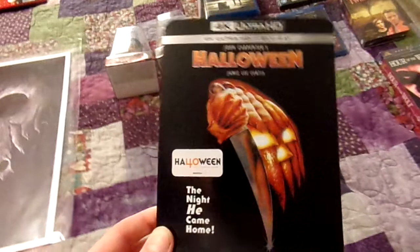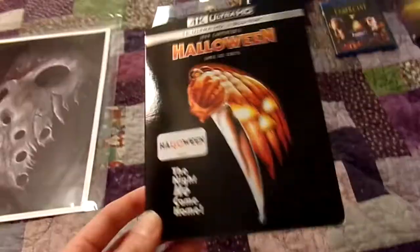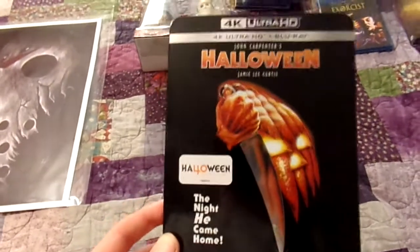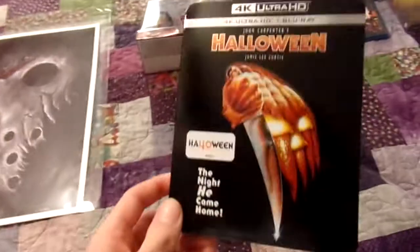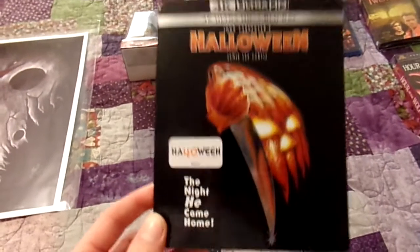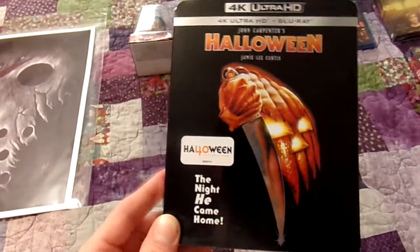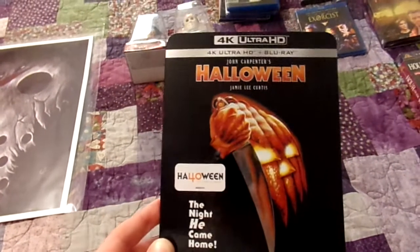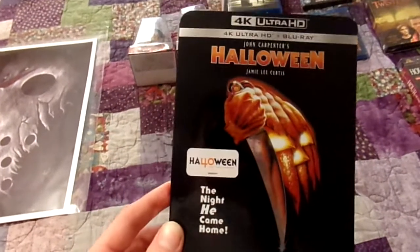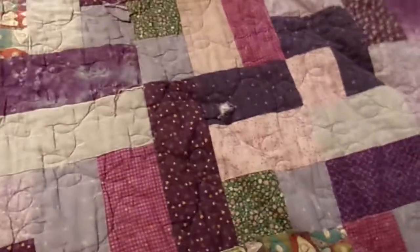So if you're kind of bummed that you don't own a 4K player and you're not getting this, it's not a huge disappointment, because all the same special features that are on the 35th anniversary edition Blu-ray are on this release. So, it is what it is, but I'm so glad to own Halloween on 4K, and this actually makes it my 20th release of Halloween that I own. So now Halloween is the movie that I own the most copies and different releases of, so that's very cool. Now I'm going to move on and show off another Halloween item.